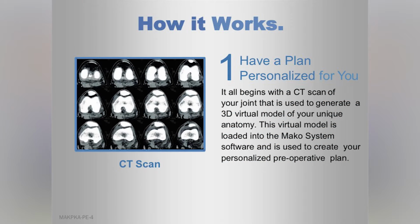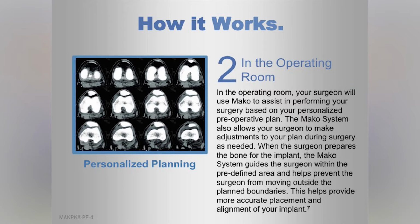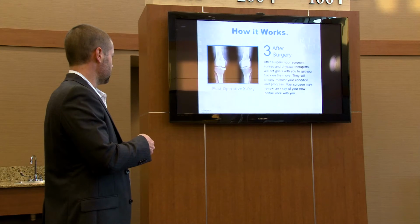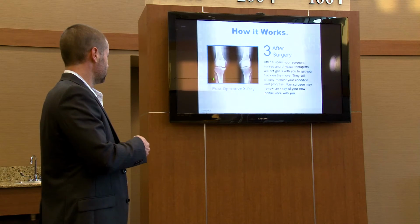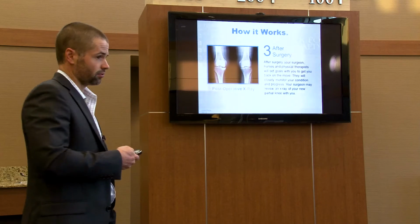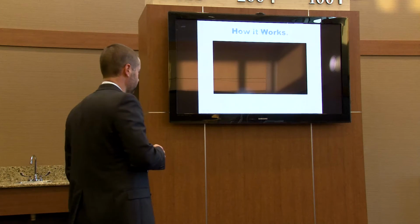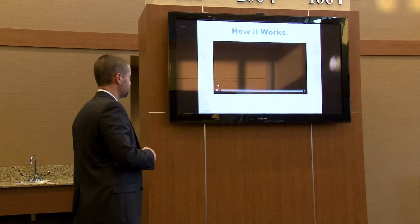Same idea in terms of how we prepare for the Mako robot. We get a CT scan beforehand. We plan it out, personalized for your knee. We go through extensive planning to make sure that every x-ray we do looks identical to this, which is that the implant just barely fits on the end of the bone, barely covers the top of the shin bone. The knee alignment is perfectly straight as we want. But again, let's go through this video briefly. We'll go ahead and start this video.